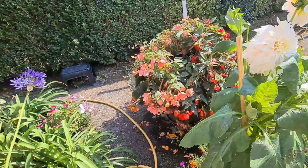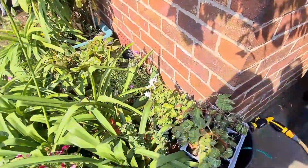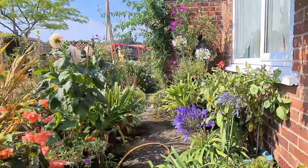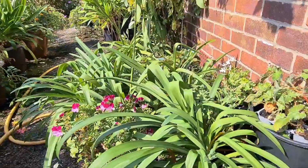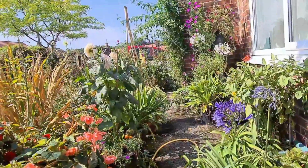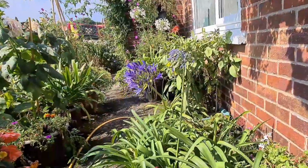And that's about it. I just hope they're on about us getting some rain in the next few days, which would be absolutely brilliant. Make everything perk up a little bit. Save me on my water bills, because I'm on a water meter, unfortunately. So yeah, that's just a quick whiz around my front garden, looking at my vertical plants and my hanging baskets.